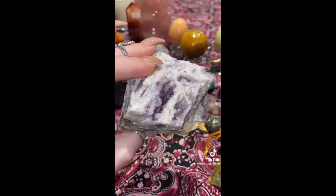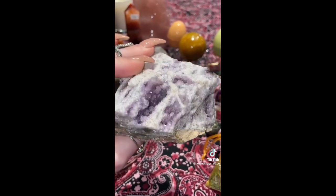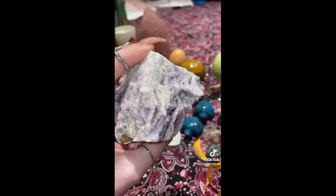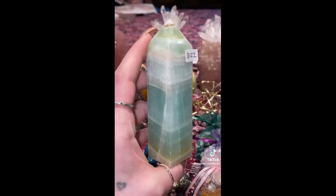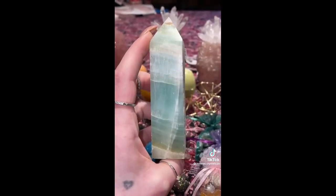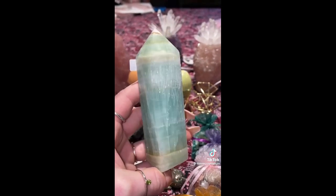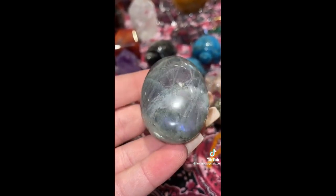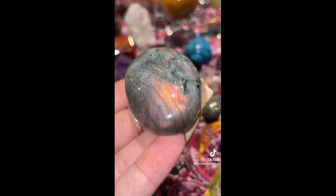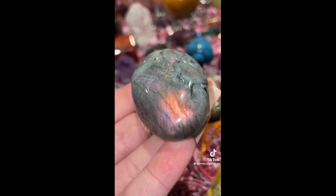For her freebies, I'm going to give her this super unique and super beautiful raw amethyst cluster. Thunder Bay just has the most beautiful amethyst. I'm also going to give her this pistachio calcite tower. Once again, super stunning. And a beautiful purple flash labradorite palm stone. And on the reverse side, it has some sunset flash as well.